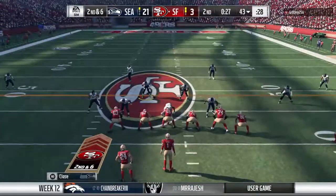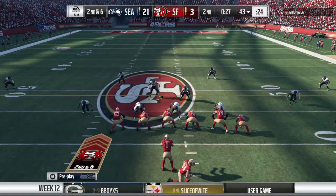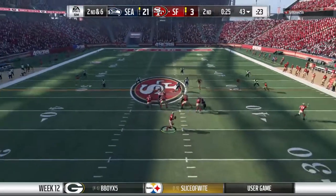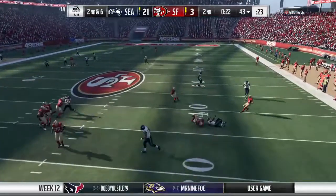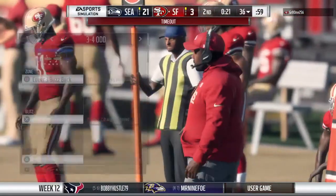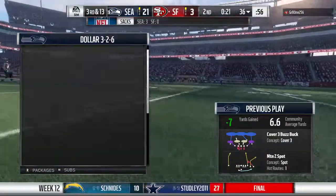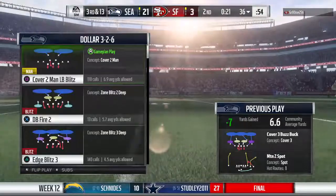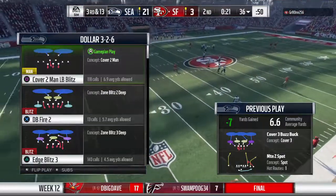Now Dobbs. Pressure comes. He's taken down by the Seahawk defense. And now maybe they want some extra time to talk about this third and long play as we'll get a timeout. As the clock will stop with 21 seconds to go here in the first half.